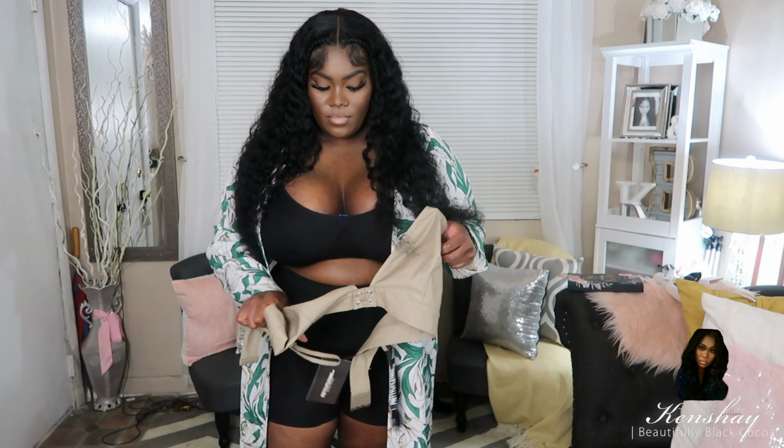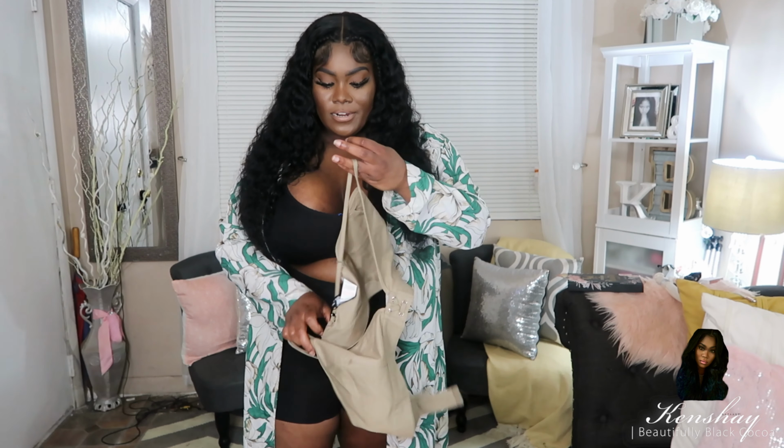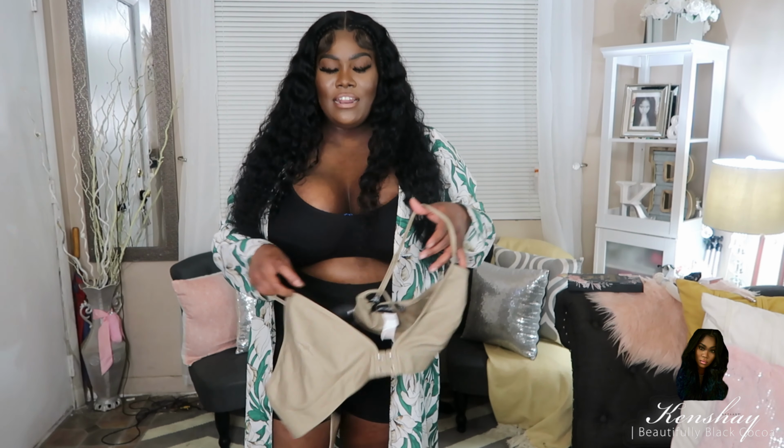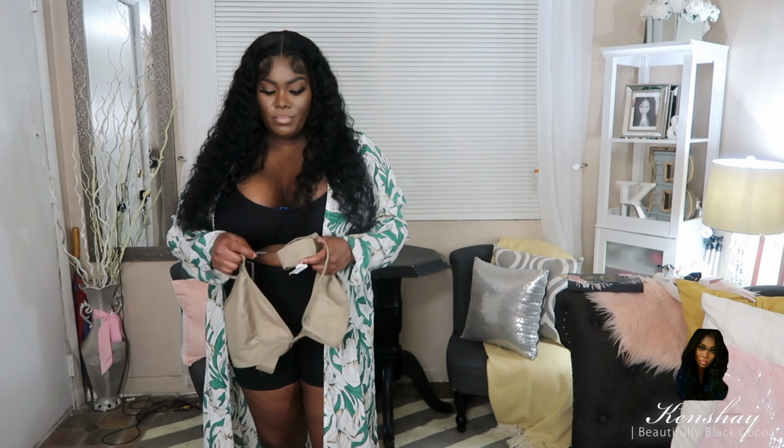And let me show you all, I actually purchased this top to wear with it. And I have some bottoms like this, but I don't know where the bottoms are. I don't know if they're still, you know how they deliver, I have a candle going, I don't want to burn anything.